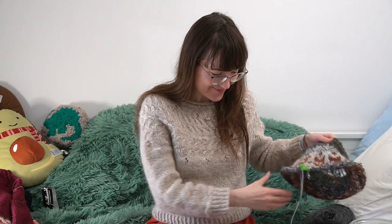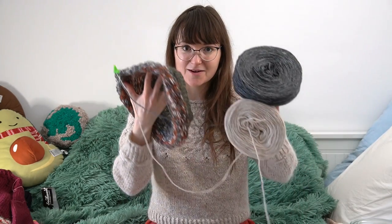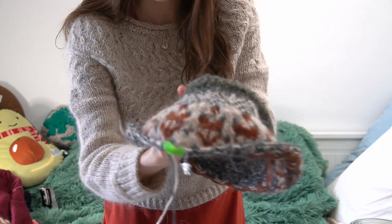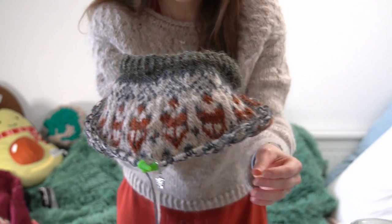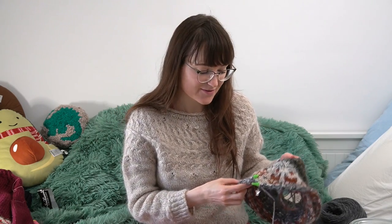But the project I do know what I'm doing is my fox sweater. I've got to be careful. As I said, Plötulopi has to come with you at all times so it doesn't break. I have two colours at the moment. Let's see, hopefully that shows up. This is theoretically, at the moment, for my mum. I've done the size 4, but I'm not sure. I have to check my gauge to see if I'm on point. But if it doesn't fit her, I'll wear it. If it's the right size, obviously, she'll get it.